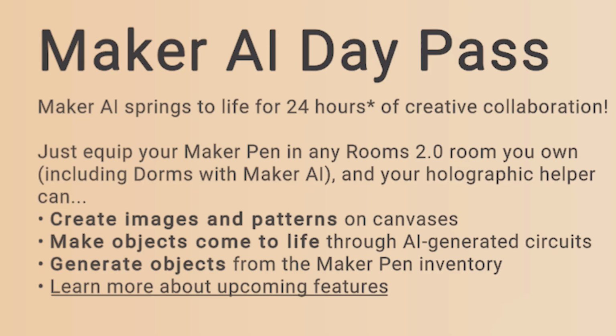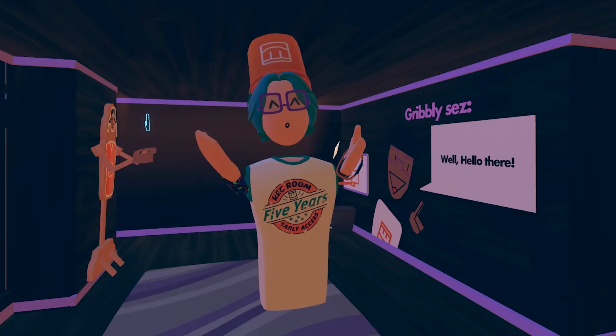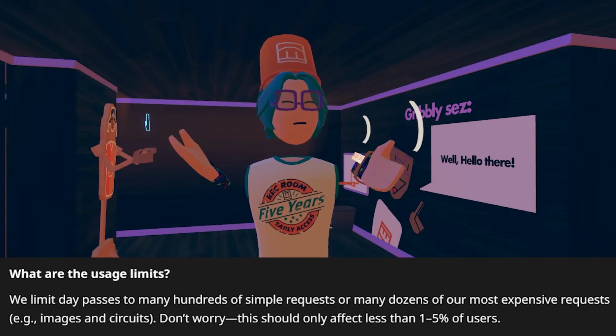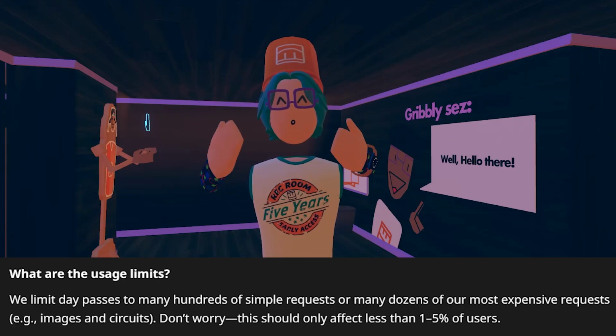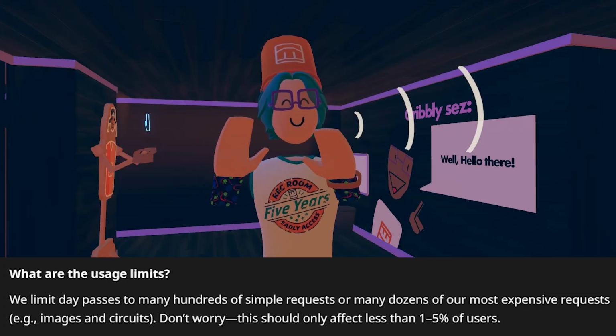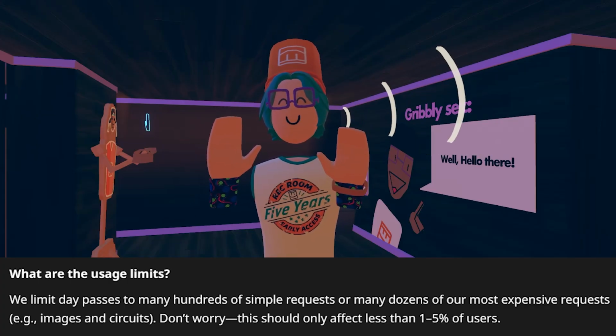the store page. MakerAI springs to life for 24 hours, asterisk, of creative collaboration. What does that asterisk mean? Subject to usage limits. What are the usage limits? We limit day pass to many hundreds of simple requests, or many dozens of our most expensive requests, examples being images and circuits. Don't worry, this should only affect less than 1 to 5% of the users.